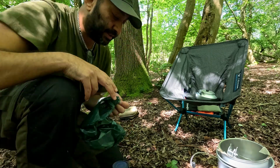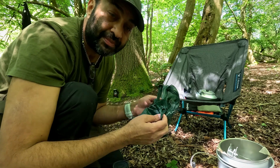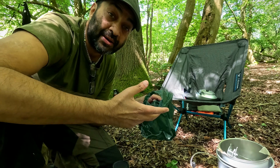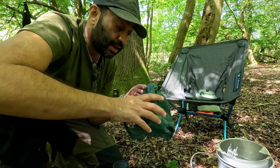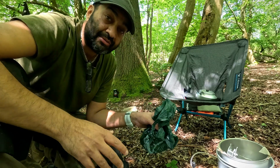Put it there. And of course I'll use the bag to put all my rubbish in, because everything you bring out here in the woods, in the forests, in nature, wherever you are, on a mountaintop, make sure you pack it out with you. Do not leave it out here in nature.